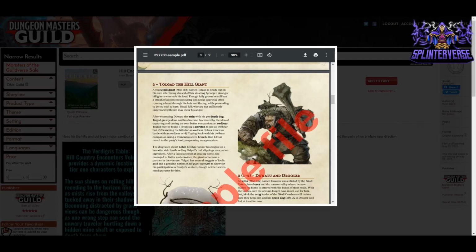And then it says Tolgod may be found: one, either hunting a peryton to use it as owlbear bait, or searching the hills for an owlbear, or in a ferocious battle with an owlbear, or playing fetch with his owlbear. Whatever you want it to be here. And you can roll 1d4 to figure that out, or just choose as the DM. And it says the disgraced dwarf noble Emmeline Panner has begun a lucrative side hustle selling Tolgod's nail clippings as a potion ingredient. After a failed attempt at stealing some, she managed to flatter and convince the giant to become a partner in the venture. Tolgod has several nuggets of fool's gold and a genuine potion of hill giant strength to show for his participation in Emmeline's venture, though neither serves much purpose for him.